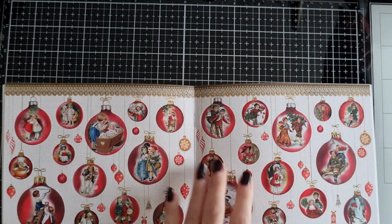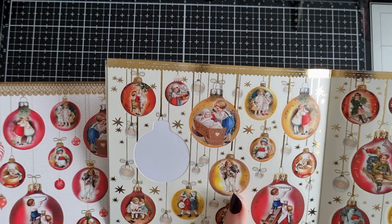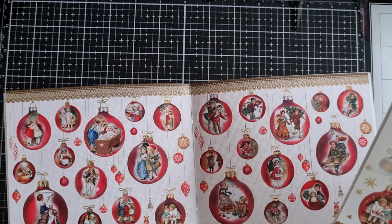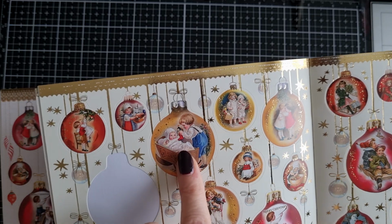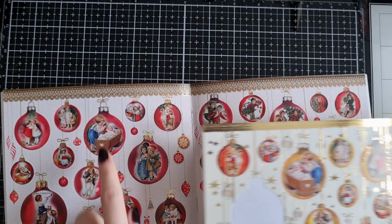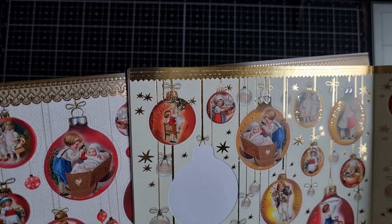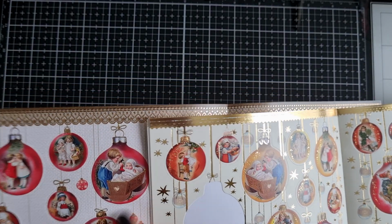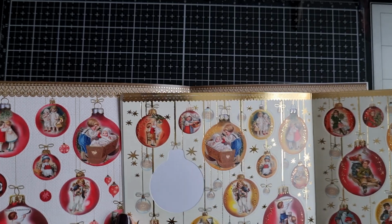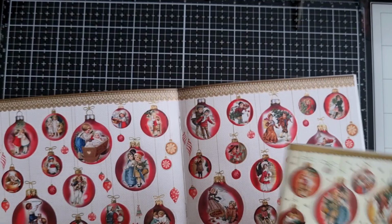Then we have the baubles, which again are different from last year's baubles. So let me get the bauble page there. Do you see? In this one, we have a little boy giving a stocking to a little girl, and we have him here, but they've turned him around and it's slightly different. This was last year's one. This is this year's. So they're similar, but they're not exact, which I love.